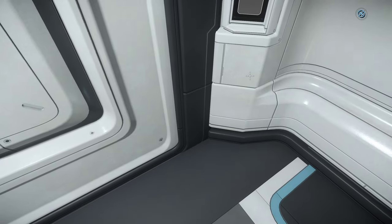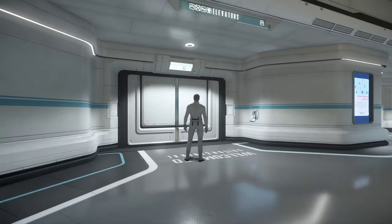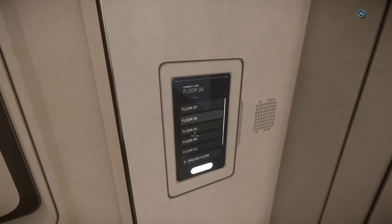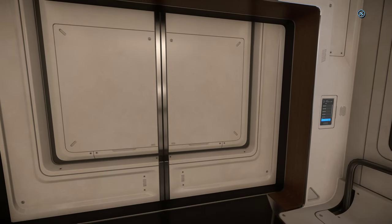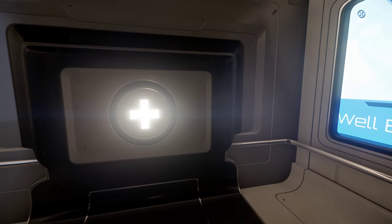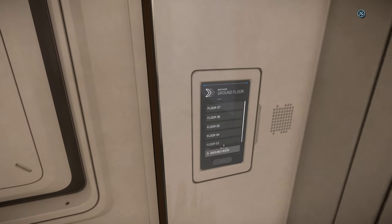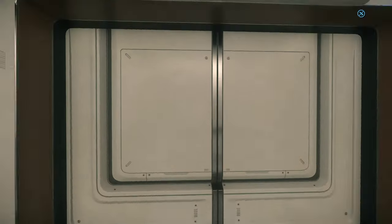Alright, is this the elevator? Yeah. Never mind. I can never get that camera working. Okay, let's see. Did I just get teleported? Yeah. Something wrong is happening.